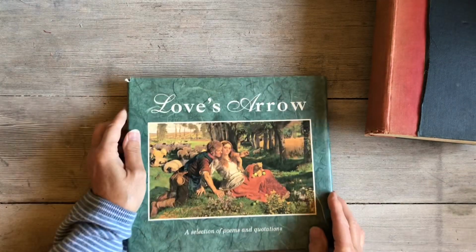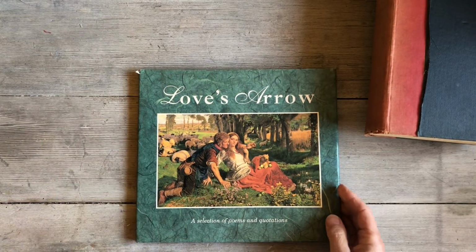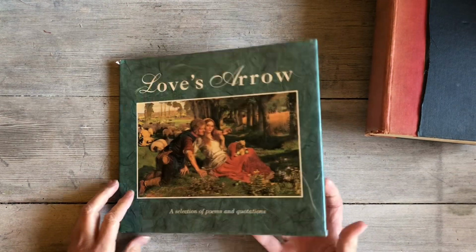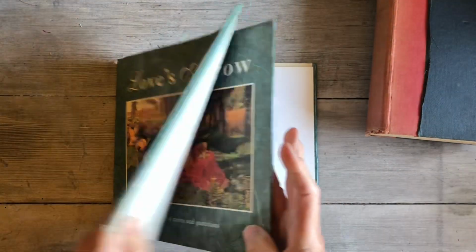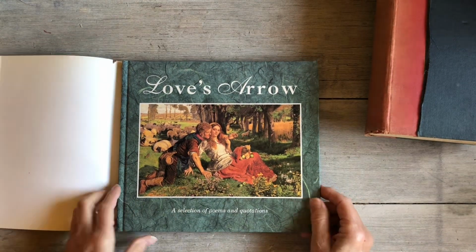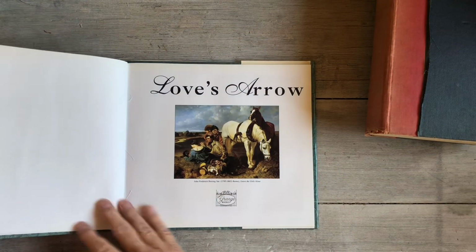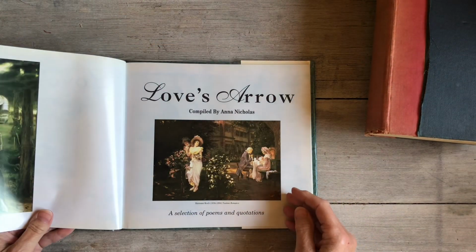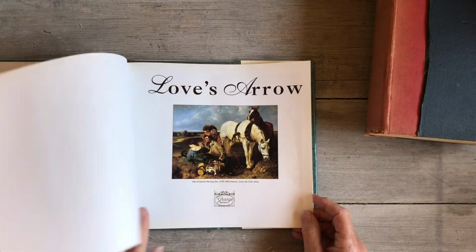And then I found this. Love Sorrow again. This is a modern book. It's got like a plasticky cover, and I think this again is maybe 1990 or something, might be. Anyway, we'll have a look as I go through.